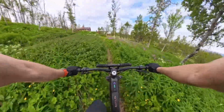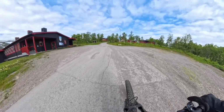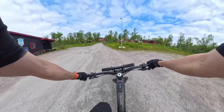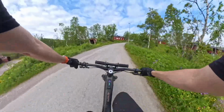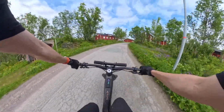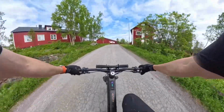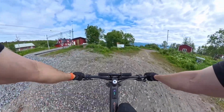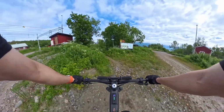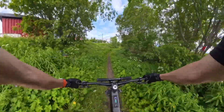So now we're in Björkliden. It's really beautiful here in Björkliden too. Björkliden railway station, and here we have the trailhead for the Navvy Trail or Rallarvägen. Let's go!